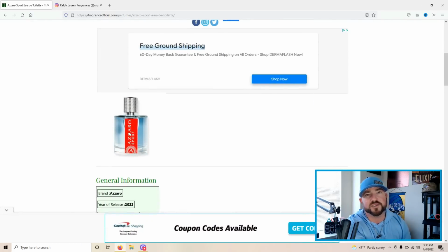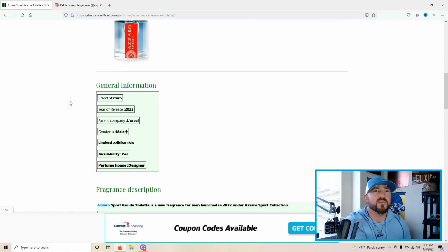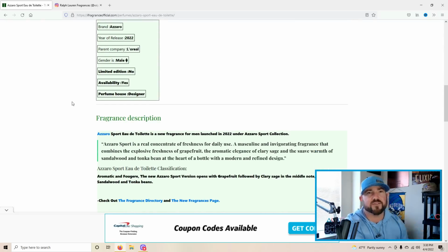This does look nicer in the picture. It looks like they evolved it somewhat. It looks sharper, if you will. The first one's okay. I've only worn it a handful of times. It's very aromatic, a little green, some freshness. It's a very sporty fragrance. It is, at the end of the day, but it's on the generic side. So it got a lot of mixed reviews when it first came out. It almost instantaneously, upon release, went to rack stores.